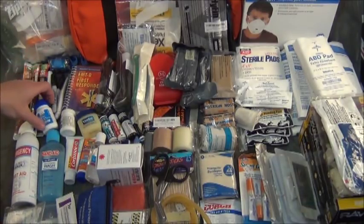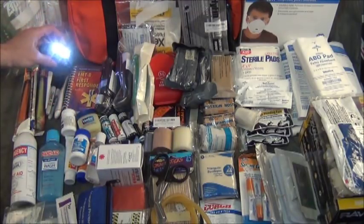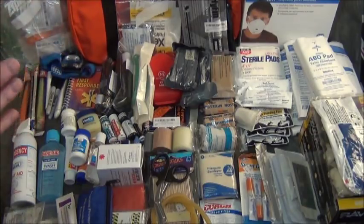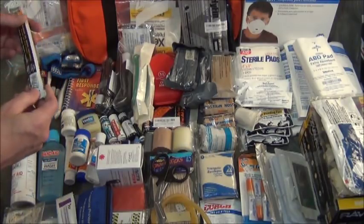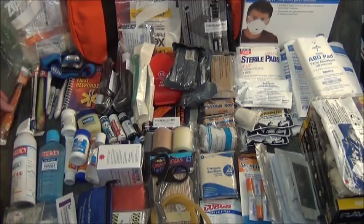Most of the problems that I run into are usually at night, so what I tend to carry is a headlamp. This happens to be a Petzl. It could be any headlamp you want. Also, I carry snap sticks or chem lights or something like that. Make sure you check the dates on these things because they can get pretty old. This happens to be orange and green.